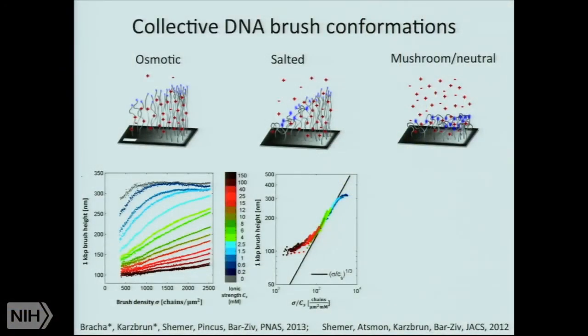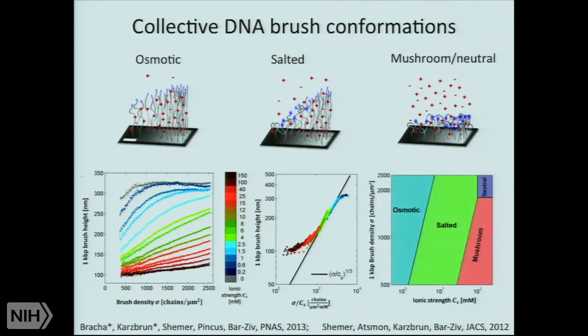The competition between these two forces, one the osmotic pressure driving extension, and one the entropic elasticity of DNA driving compression, creates the balance which leads to this collapse. And in a nutshell, this is the physics of a DNA brush: a competition between the osmotic pressure of the counter ions, which are released, and the entropic elasticity of the DNA. This is a manifestation of a collective effect. It has to do with the interaction of DNA segments in the brush.